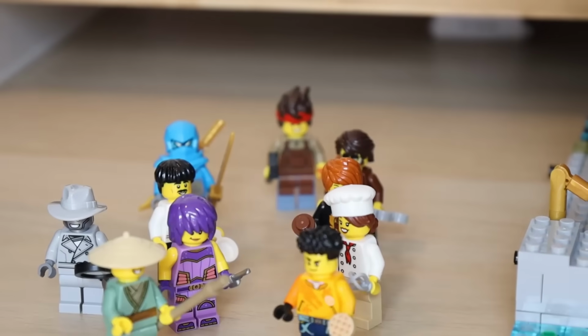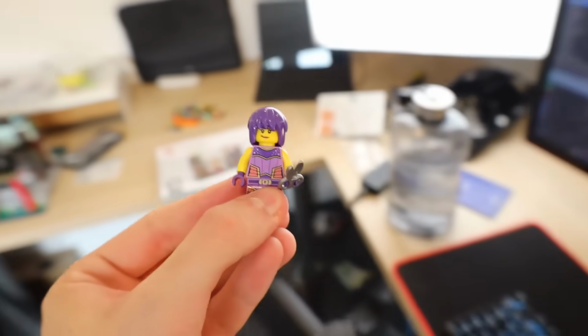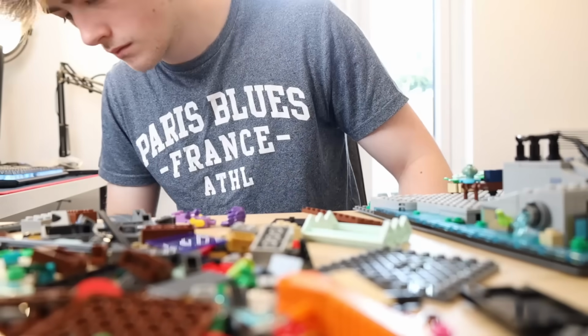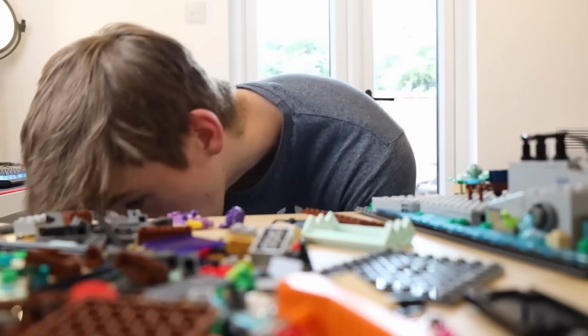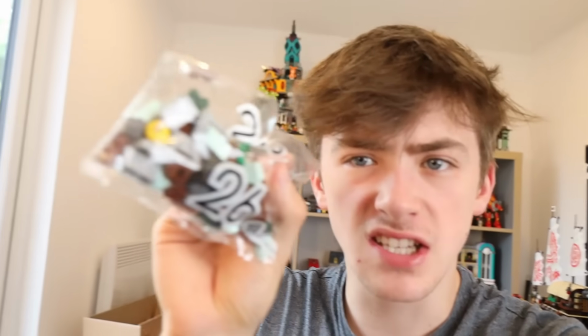The minifigures were all beginning to add up. This is another minifigure that we've been wanting for like literally years. Are you actually kidding me? Until I literally can't find it. An entire minifigure was missing. I'd been scammed, taken advantage of, and I'd never be able to. False alarm, they just decided to put 26 in 2 bags.